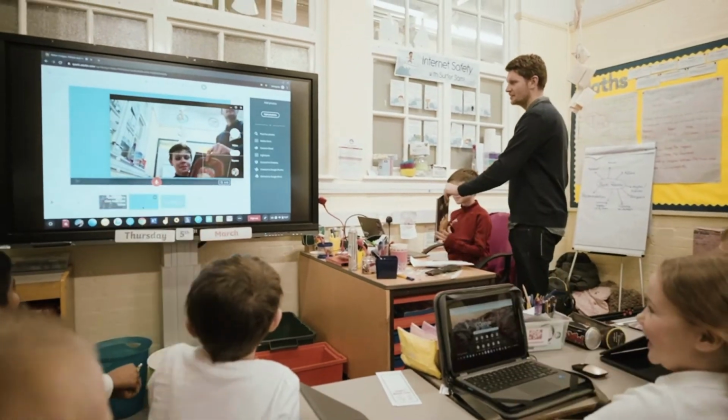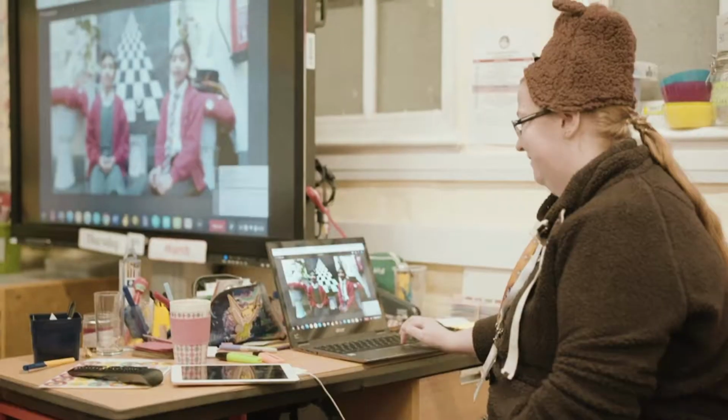I think I'm just going to continue using it for writing purposes because, again, it's just nice seeing the children thrive. It's the way into good writing, isn't it?